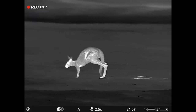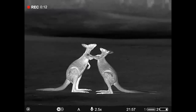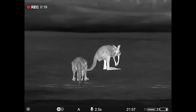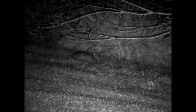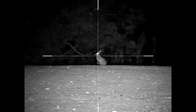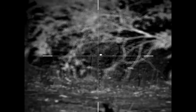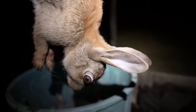The war marks on the ground from his feet. Oh, they're going to have a little tuffle. Get him, mate, get him. Here, flog him. He's got the googly eye.